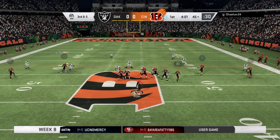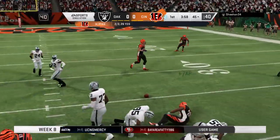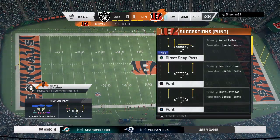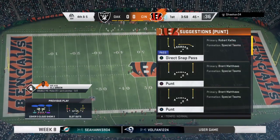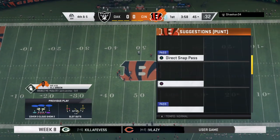He's behind. From the gun on 3rd down, Ryan. And that is incomplete. Oh, he had a defender right there with him to force that to the ground. And 4th down now coming up. Nice play there to force the incompletion.